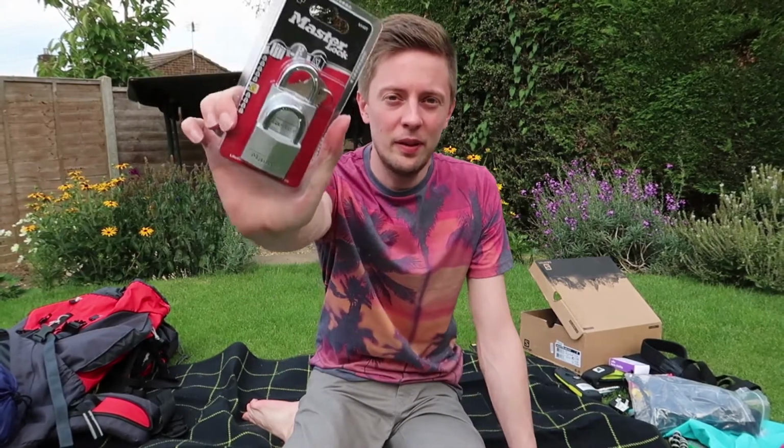Another important thing, when you book a hostel, obviously I've spoken about towels and other things, but also they have lockers, but they do mainly expect you to provide your own padlock. So if you get something like that, normally they'll have them on sale basically, if you haven't already got one.